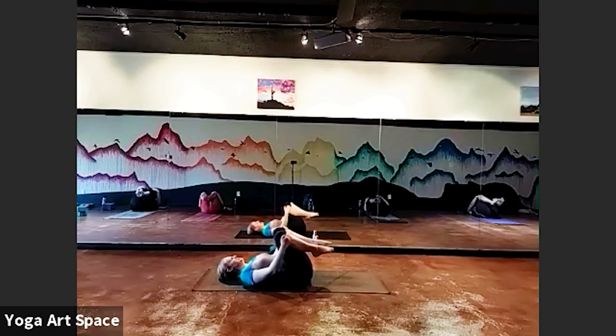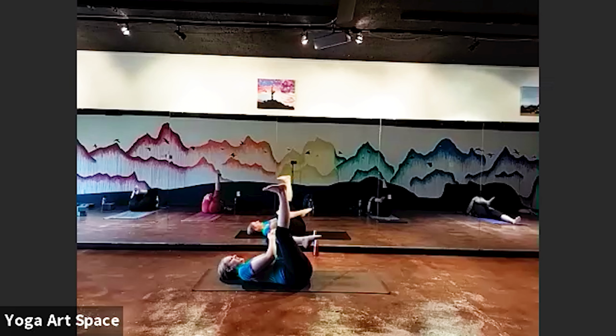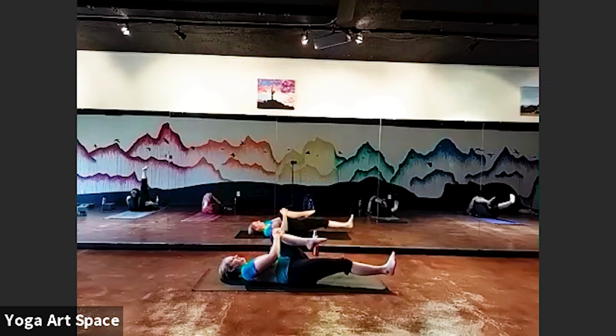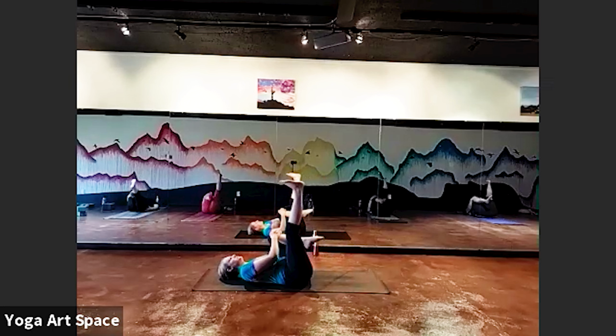Good. Now let both hands go around the left knee. Try to pull that left side in nice and tight. With this right leg, we're going to kick it up to the sky. Feel how it feels to let that hamstring extend all the way upward. Then from here, this right leg goes down to hover right above the ground. And then lift it right back up where it was.